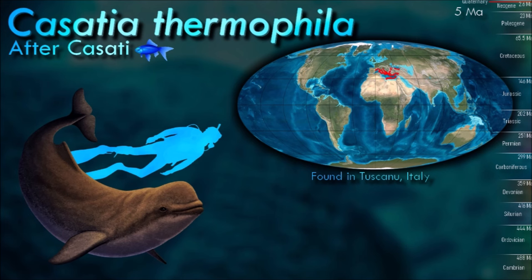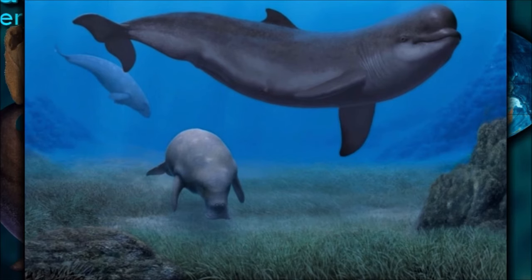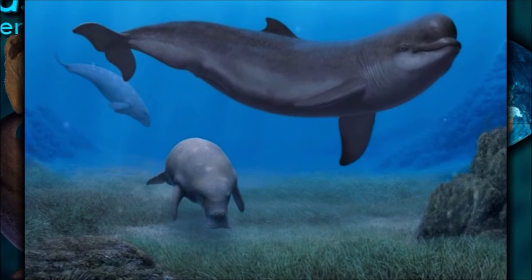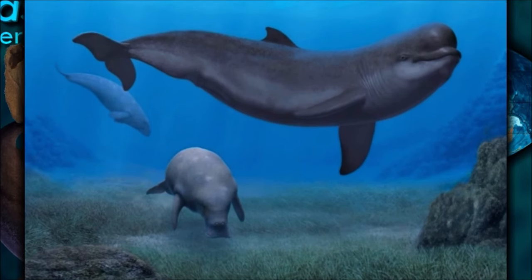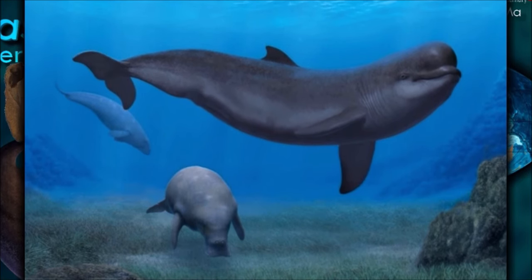It inhabited the Mediterranean at a time not long after the sea there had mostly dried up and then been rapidly refilled. The local climate at the time was hotter than it is today, with tropical temperatures, and suggests that this whale's ancestors must have originally moved into the replenishing Mediterranean from lower latitudes alongside these other warmth-adapted animals.